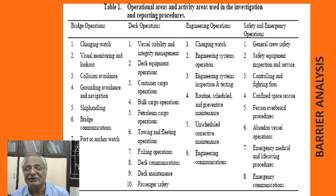Is there miscommunication from the bridge to the forecastle or the quarterdeck? So exactly what is the bridge communication with the engine room? Or is there any problem with the communication system? So exactly when you are doing a bridge operation, what has gone wrong? And then port or anchor watch. Is there any port watch and anchor watch provided to see that the vessel is not drifting, and that there are no untoward incidents taking place around you?